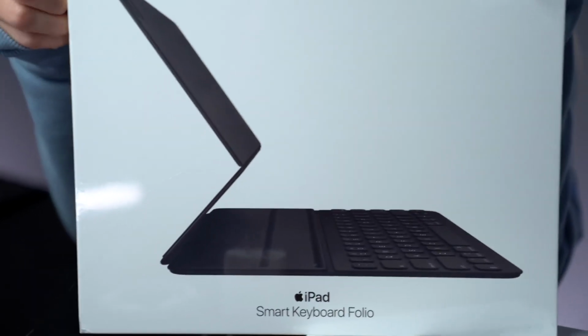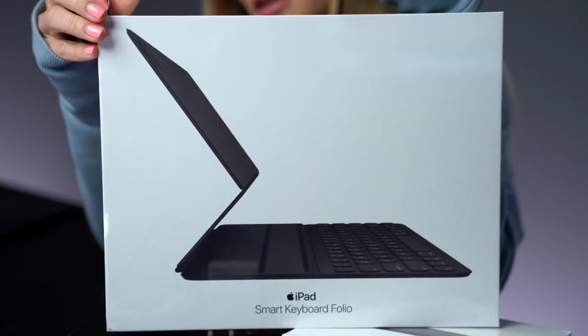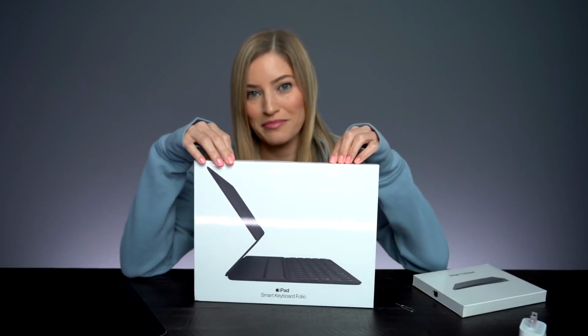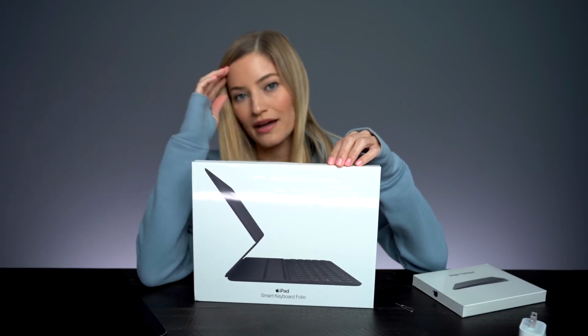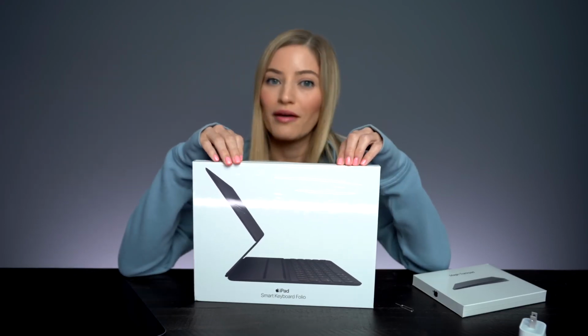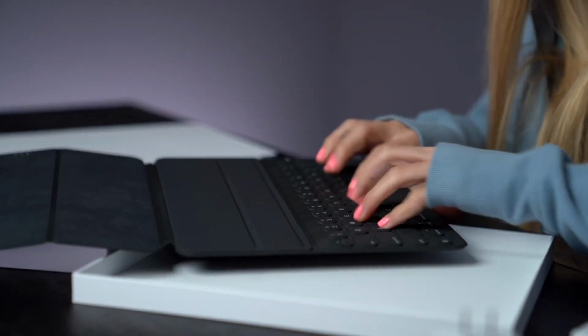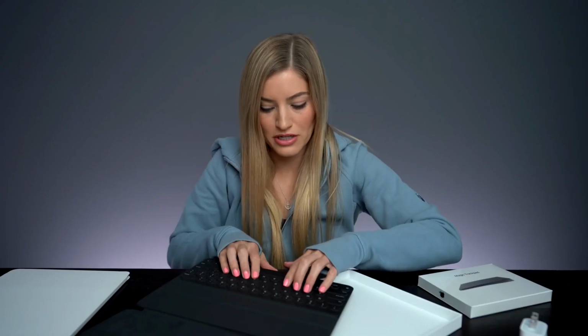This is just their standard issue smart keyboard folio. It still has a keyboard. And what's great though is you can still use the Magic trackpad in the meantime. I feel like if you do have an iMac or something like that, one of these has probably come with your computer. Yeah, that feels nice. I'm gonna be writing so many tweets on this thing.